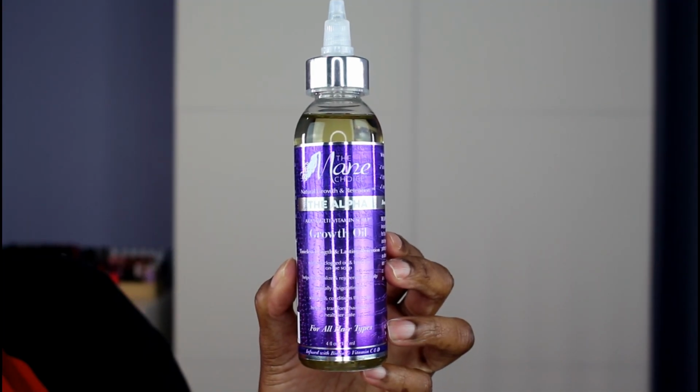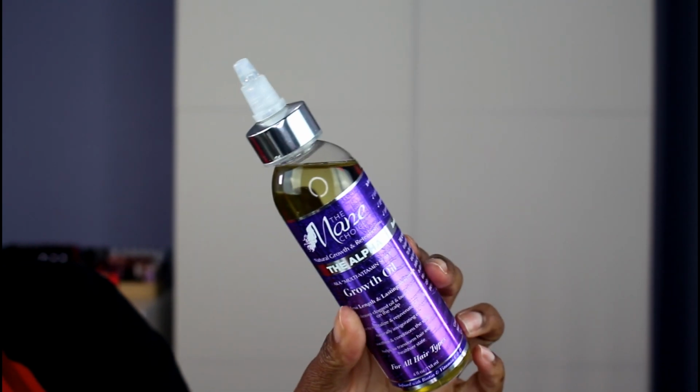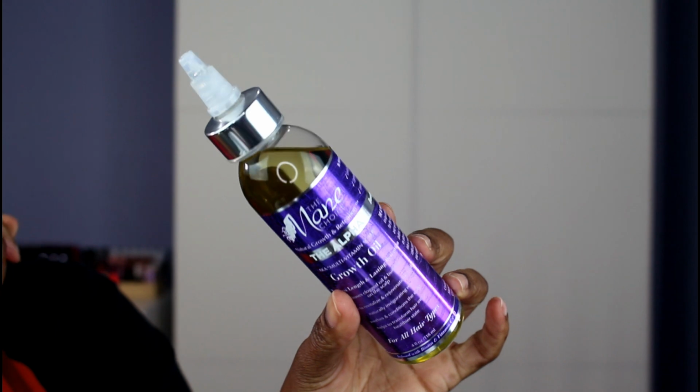Now, I've already gone through one bottle of this when I had a lot more hair. I didn't use it as much, but now that I have a lot less hair, I use it more often because it's just easier. What I like the most about it, did I notice any more hair growth from it? No. Even after going through a whole bottle, no. But I think what I like most about it is the applicator.